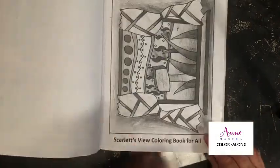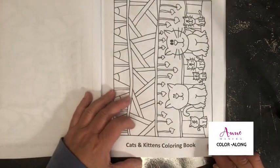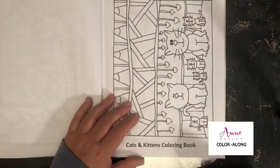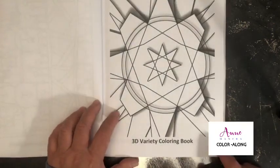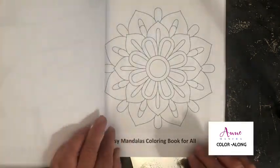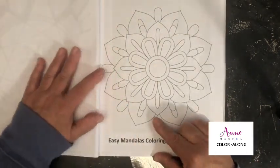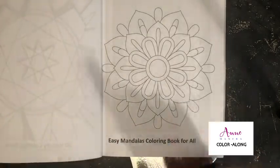So the last one that we did was this one in just a Number 2 pencil, which we did last week. And we are not doing Cats and Kittens today. Cats and Kittens doesn't come along until December 9th. And then this 3D variety coloring book doesn't come along until December 2nd. So trying to keep everyone's brain sharp. And we're moving on to the Easy Mandalas coloring book mandala right here.